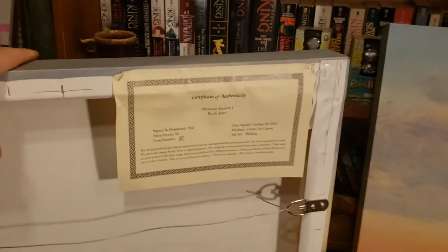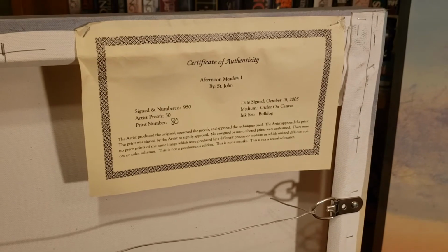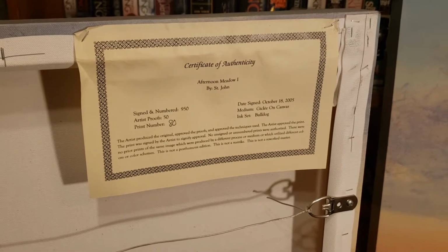Now these pieces are by some guy who goes by the name St. John, and they're actually pretty solid Giclée prints titled Afternoon Meadow 1 and 2. Well, congrats, Mr. St. John. Today you'll be collaborating with me against your will. No one's around to stop it. It'll be our little secret. Okay, that was a bit much.